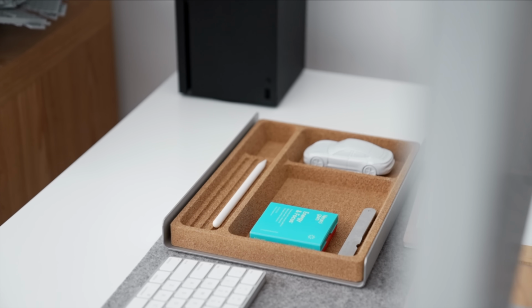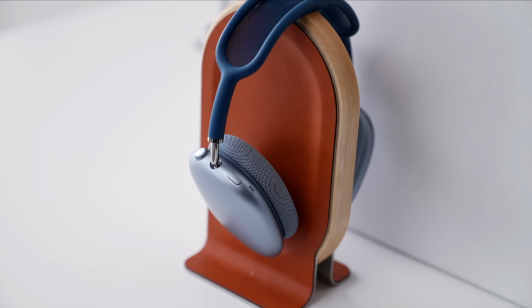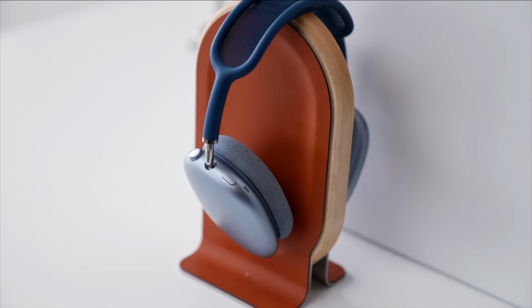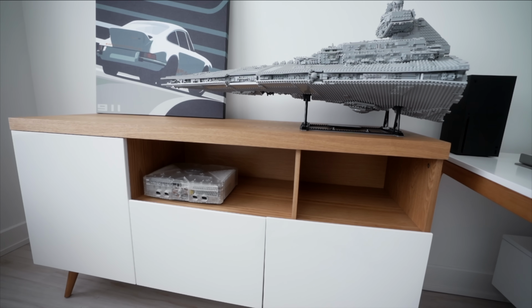So a lot of natural wood, like of course the monitor riser. We've got the headphone stand using the overpriced AirPod Maxes, kind of swinging behind me to complete the set. Most of the furniture here was sent over from Rove Concept. Once again, I was looking for that same theme, the white with the natural wood, so I definitely think it kind of fit everything perfectly.